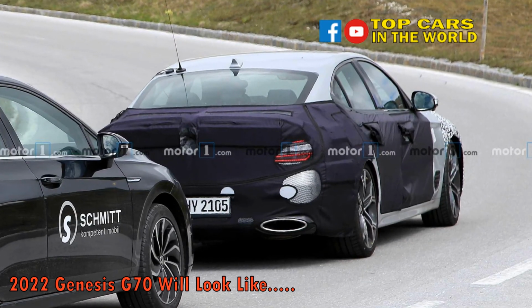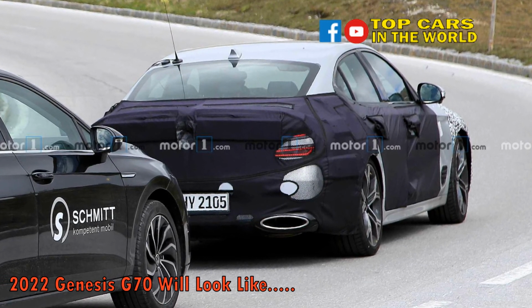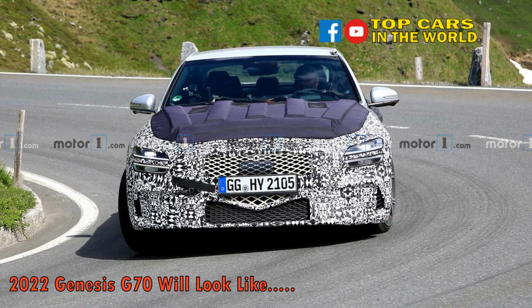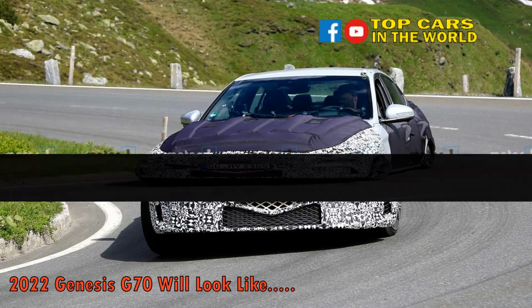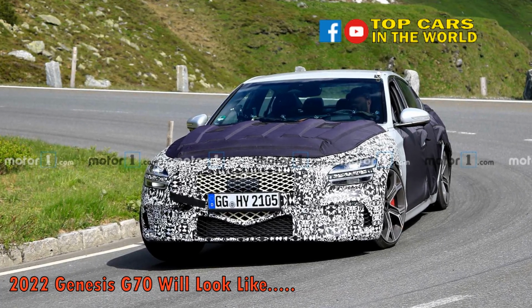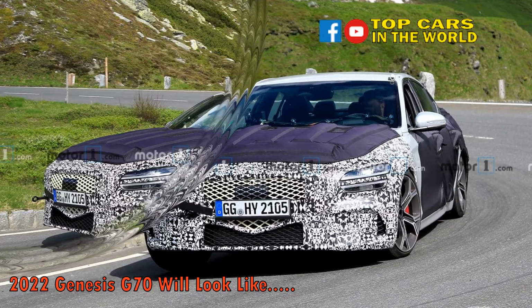Inside, we expect to see a fully digital gauge cluster, a new infotainment system, and a few trim changes possibly. As for the engine range, the current 2.0-liter turbo 4 will reportedly make way for a 2.5-liter turbo unit, good for 290 horsepower and 310 pound-feet, 420 Newton meters, of torque.